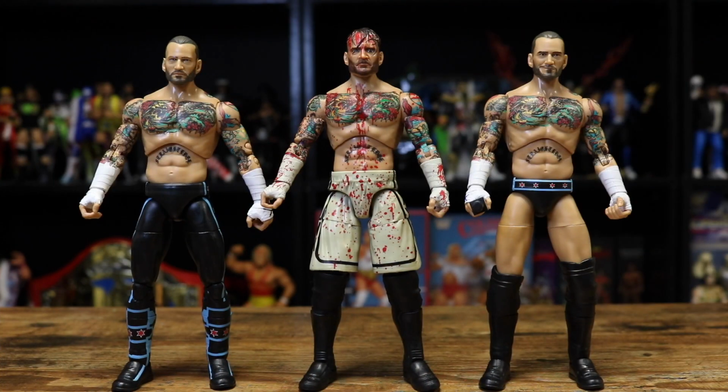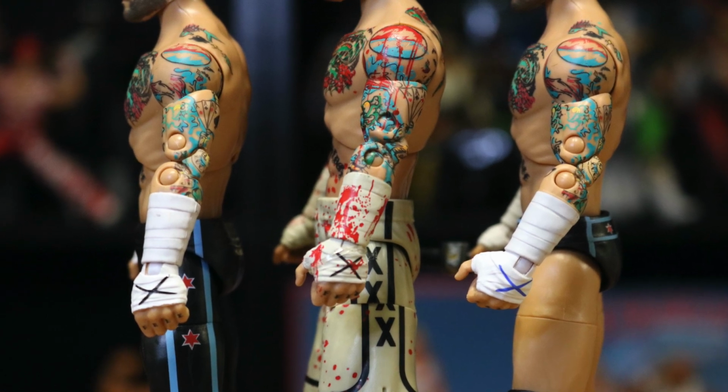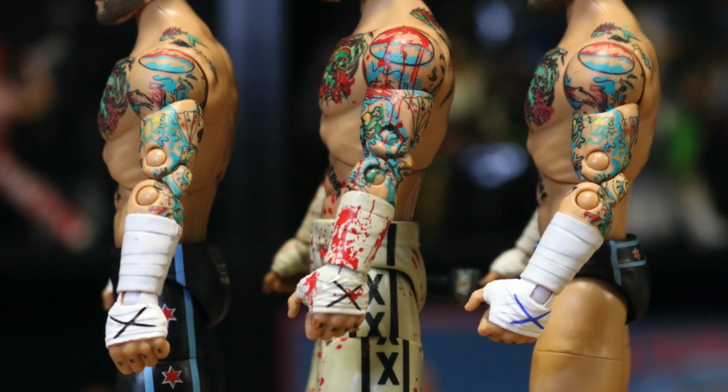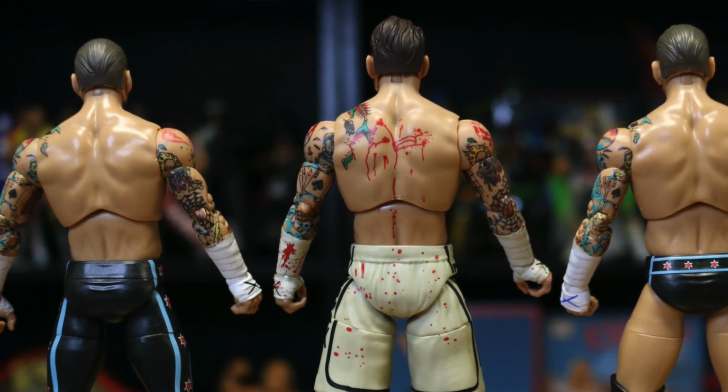Here we have some CM Punk comparisons, and there's a few differences here. First of all, the head scans are all different. Secondly, the tattoos are much more vibrant on the AEW Blood and Guts CM Punk. One other thing to note about the tattoos is that they're not just more vibrant on the Blood and Guts CM Punk, they're also a little bit larger than the other 2 figures. You can especially notice that on his back, where you can see the fish.